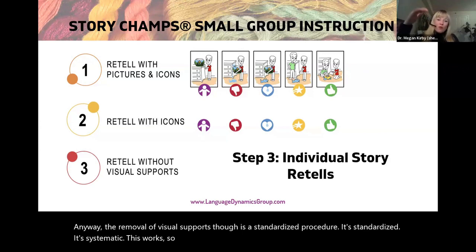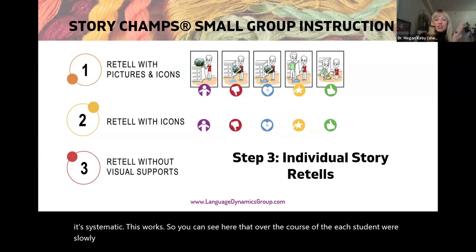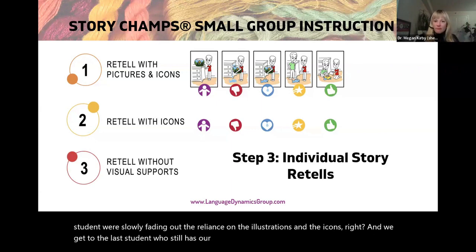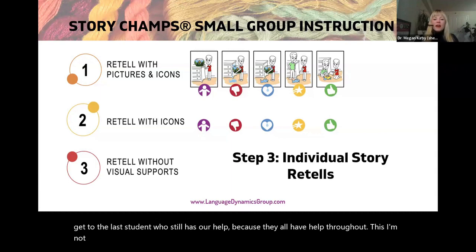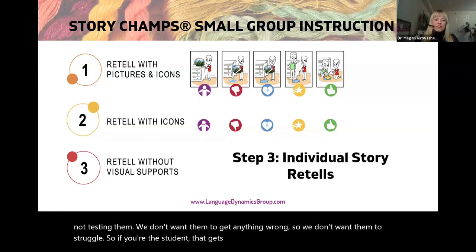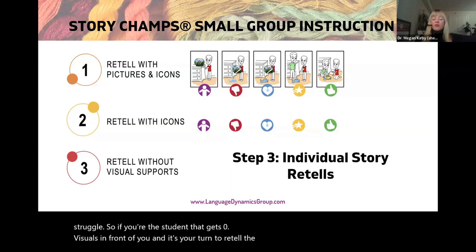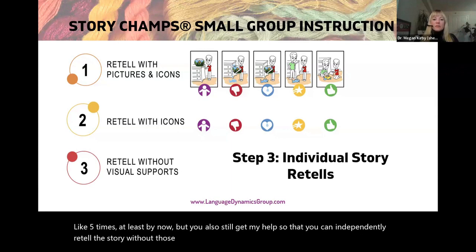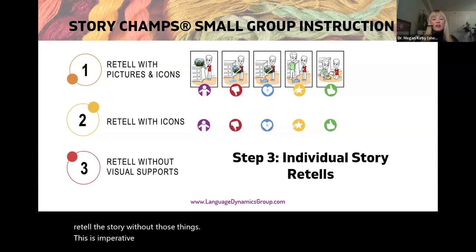So you can see here that over the course of each student, we're slowly fading out the reliance on the illustrations and the icons, right? And we get to the last student, who still has our help, because they all have help throughout this. I'm not testing them. We don't want them to get anything wrong, so we don't want them to struggle. So if you're the student that gets 0 visuals in front of you and it's your turn to retell the story, mind you, you've heard it at least 5 times by now, you still get my help so that you can independently retell the story without those things. This is imperative, right? But that is pretty much the entire lesson of a small group lesson, the basic procedures.